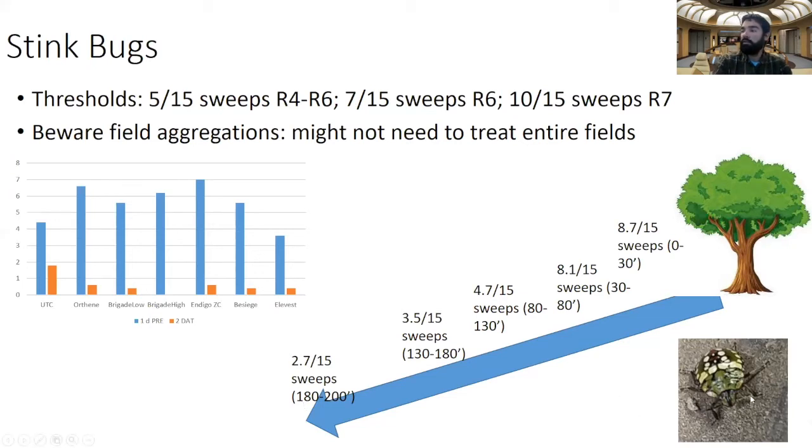One more interesting stink bug observation, this critter right here, many of you might think that looks a little bit unusual. This is actually the southern green stink bug. It's got some large white and pink spots on its back as a nymph. The adult looks very similar to a green stink bug adult. This is a different species though.